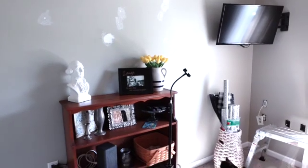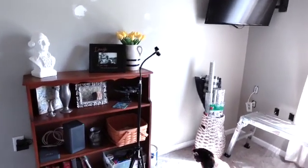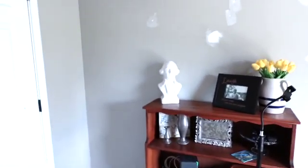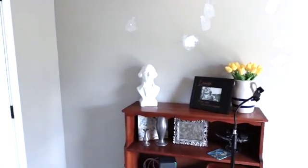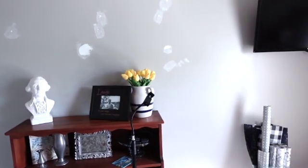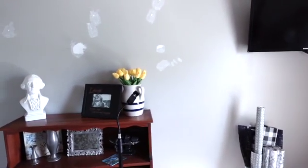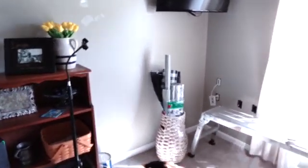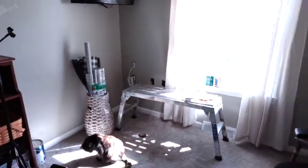The color is going to be the same color. It's linen from Sherwin-Williams. I'm keeping it the same because all the bedrooms, spare rooms in this house are this color, and I want to keep it kind of uniform. But this is going to be my office area.